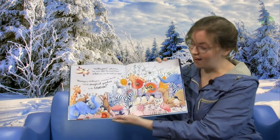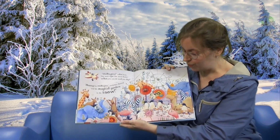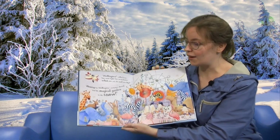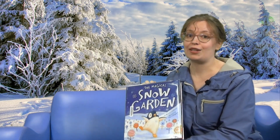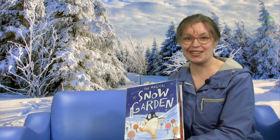Look at that! They're all having so much fun. And Wellington shared such a beautiful thing within his garden. Some beautiful colors and everything he made himself. That is a wonderful way for Wellington's winter wish to come true. Well, let's see what our next character is going to be wishing for.